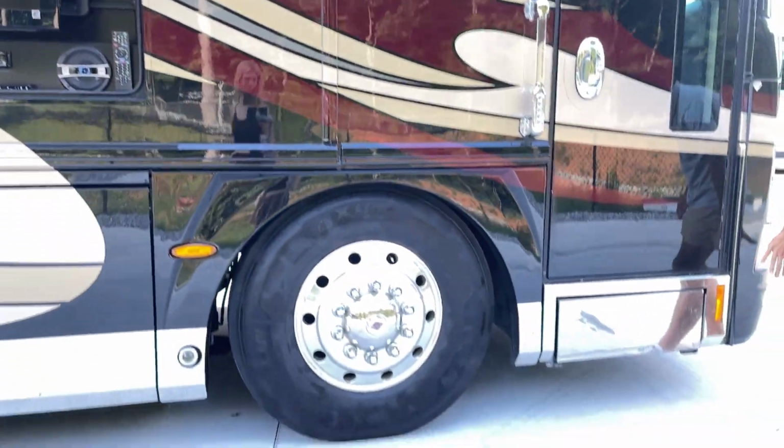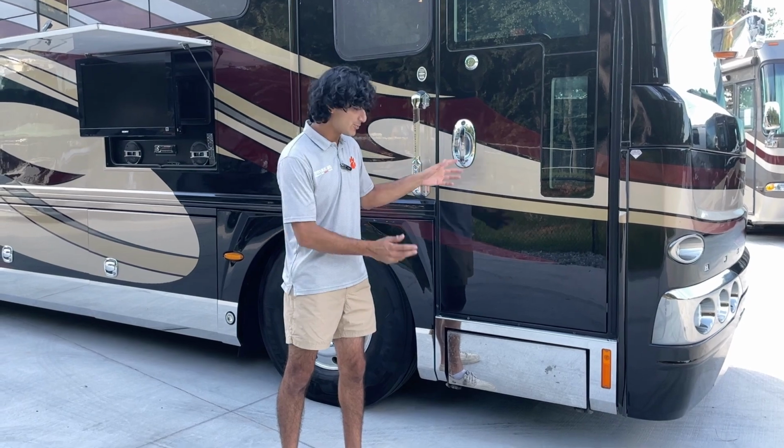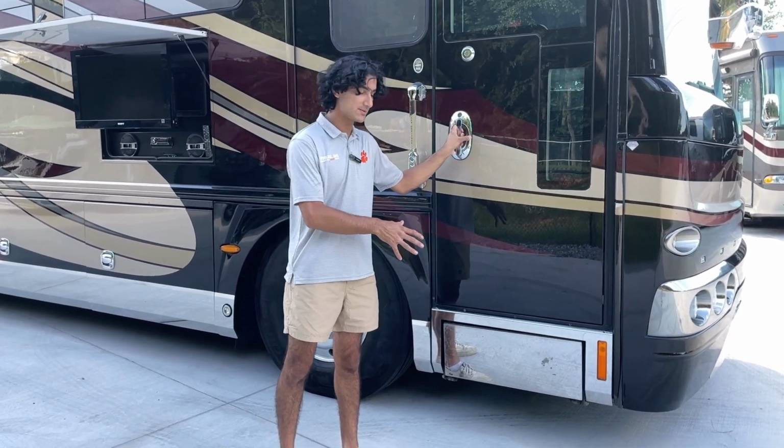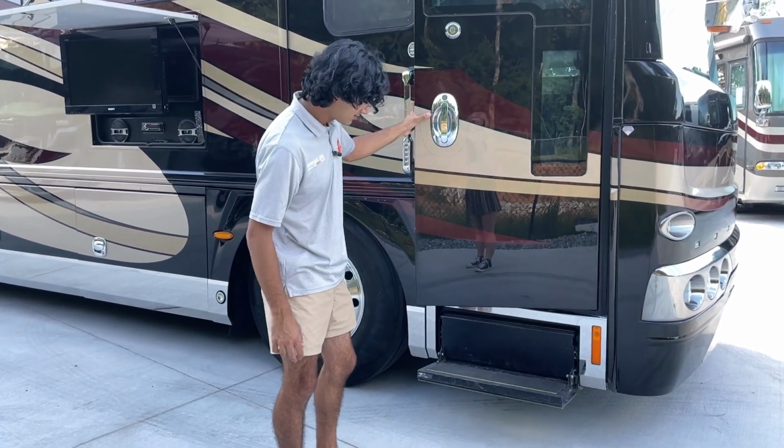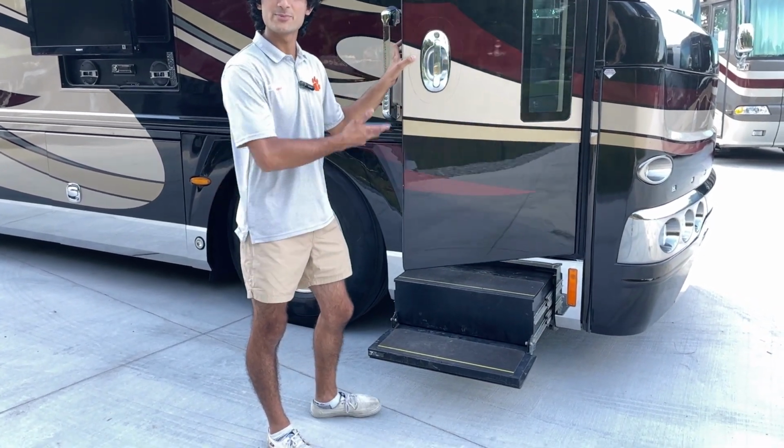I also like how they finished the chrome pieces on the step. It's not your typical sliding out step. This is much more substantial. It flips out and then rolls. And with that, let's go take a peek at the interior.